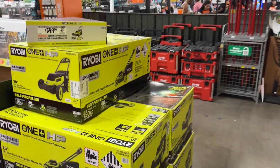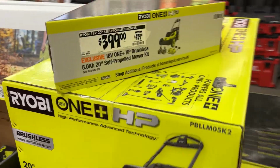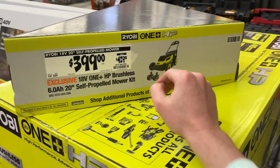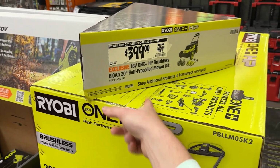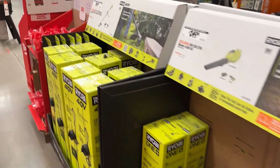We have the Ryobi stuff here. Let's see, on sale for $400. Not a bad deal. And I think you get the big 6-amp hour batteries with that as well, and that's self-propelled too. That's not a bad price for a self-propelled mower with batteries and charger. Not a bad deal there at all.